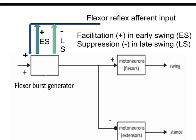So normally there is a stream of activity coming over what is called the flexor reflex afferent pathway, and this pathway is opened in early swing, ES, but it is closed in the late swing. So near the end of the swing phase, this pathway is closed, and this explains why you don't see any reaction at the end of the swing phase, and you see a large reaction in the early swing phase.